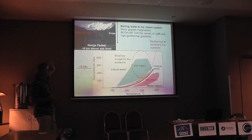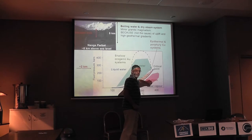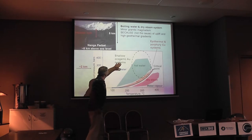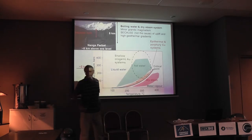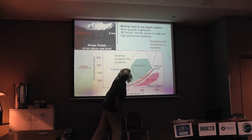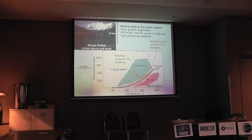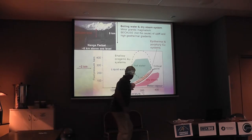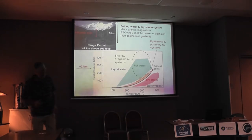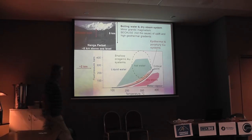And the rock under Nanga Parbat there is so hot at such shallow levels that we have what's called dry steam. Most of the orogenic systems, the orogenic gold systems, you deal with hot water. This is fluid pressure versus temperature. We deal with hot water in that green dashed circle. If you get into shallow level igneous processes, you head towards the boiling line. This is epithermal systems and maybe into porphyry coppers. But there's only two or three places on Earth that are so hot at shallow levels that we get dry steam.